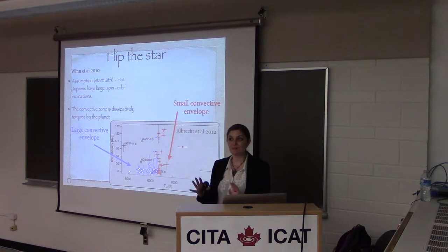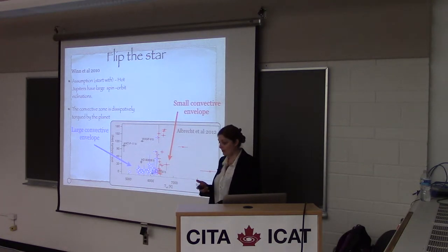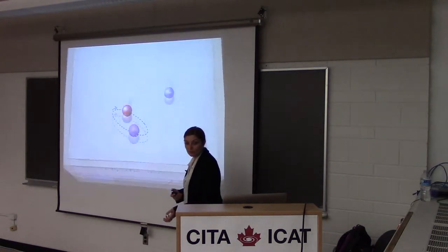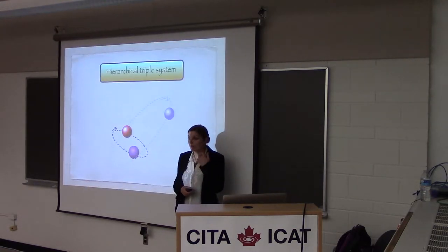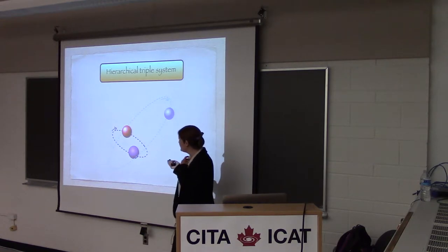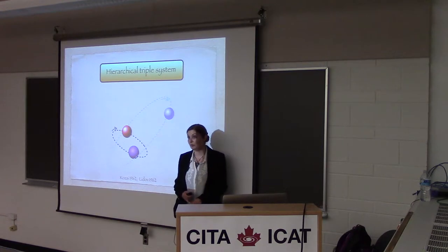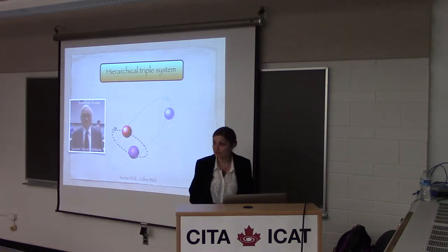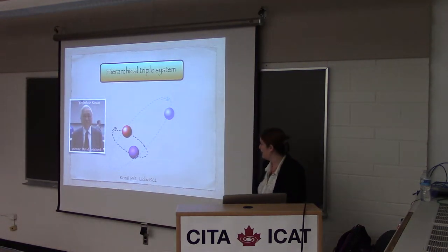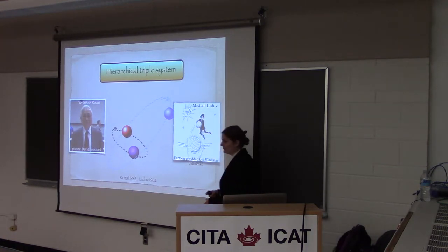Now, I will stop here when talking about other alternative models. I want to go now to the hierarchical triple system. So here they are. And as I said, the hierarchy here is in scale. This system was already studied back in the 60s by Kozai and Lidov. Here is a fairly recent picture of Kozai, and this is a cartoon from a Russian textbook of Lidov.